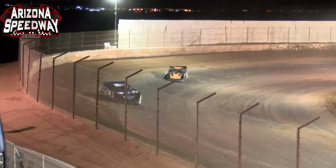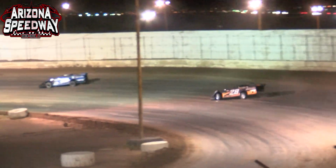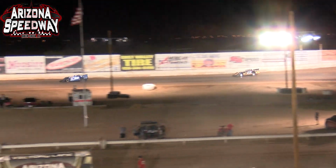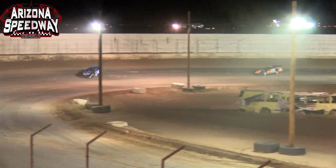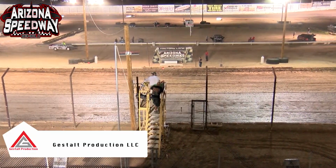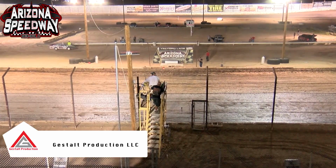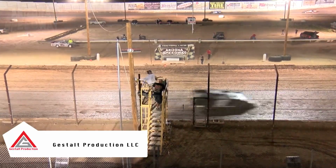Off of 4, white flag will be in the air this time. Can John Cornell cowboy up, get around his good buddy in the 48, Craig Parker? Craig Parker looking to make it 2 in a row here at Arizona Speedway. He'll lead Cornell off of turn number 2, down the back straightaway one final time. Through turns 3 and 4, Craig Parker going to double up here at Arizona Speedway, getting back-to-back wins, and winning East Valley Tire Night, the SWDRA late model main event brought to you by Sport Truck RV.